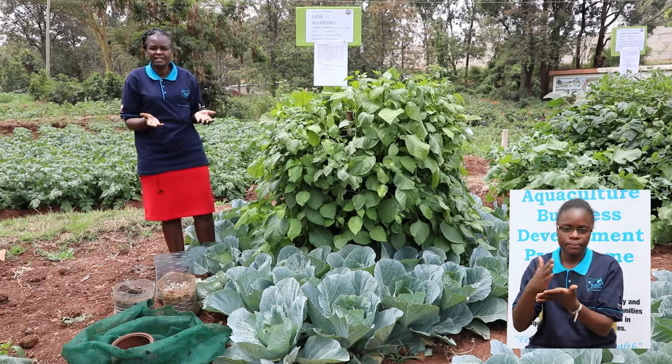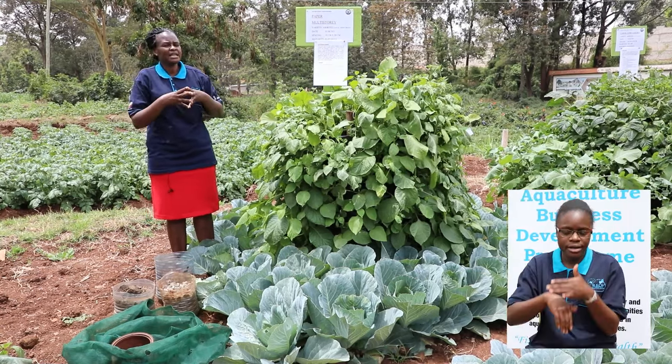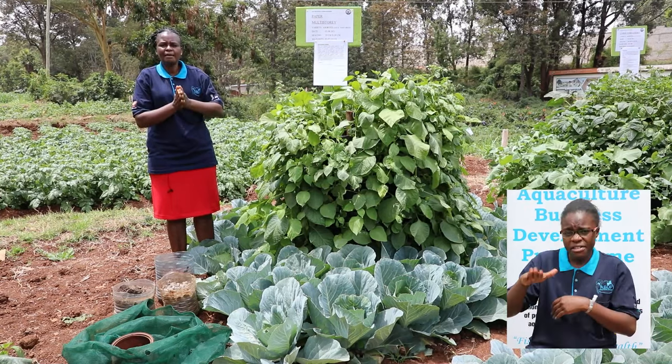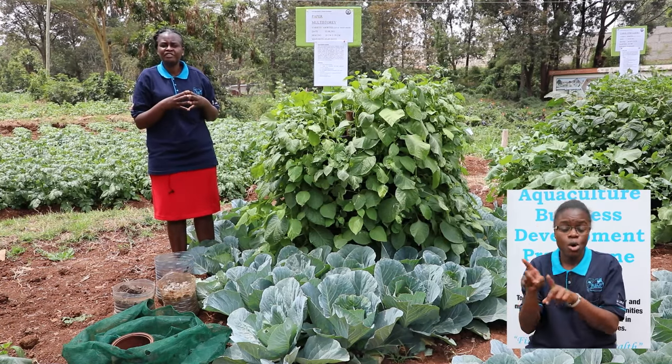Where can a multi-story garden be constructed? A multi-story garden can be constructed anywhere in Kenya, or anywhere where you have some space. It can be in urban, it can also be in the rural. And in urban, it can also be constructed even if you don't have the physical space.